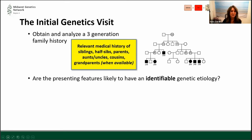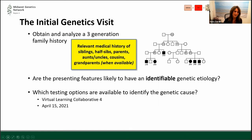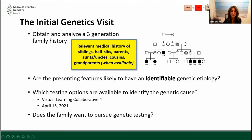Next slide, please. And then there is a consideration of all of this information and asking, are the presenting features likely to have an identifiable genetic etiology? Next slide. And if so, which testing options are available to identify the genetic cause? Again, we'll be talking more about this in the last presentation. And then finally, the next slide, does the family want to pursue genetic testing? This is a big component in our decision to go forward.